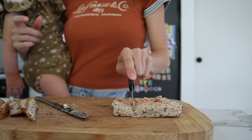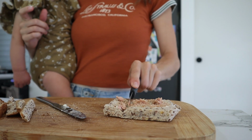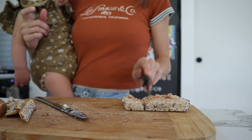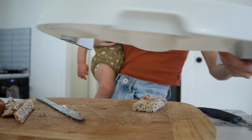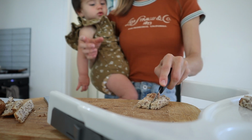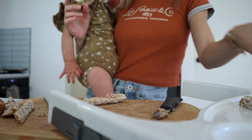I then just cut it into finger strip toast so that it makes it easier for her to grab. I don't usually cut with my left hand though, but Missy doesn't want to go down, so we're cutting it with our left hand today. Hold on. This is so much harder than it needs to be. If only you'd go down and not cry, I could actually cut the toast. There we go. All done.